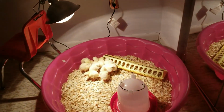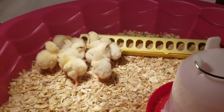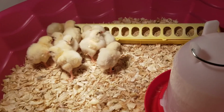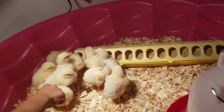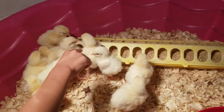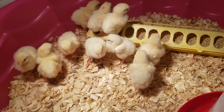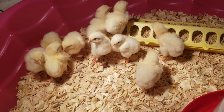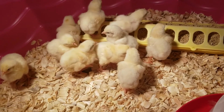Okay, let's check on the chickens. Hi, friends. Look at the chickens. Looks like they're all eating. Chase, you want to count them and make sure they're all there? Yeah. 1, 2, 3, 4, 5, 6, 7, 8, 9, 10. Ten of them. Yep. They're still eating.